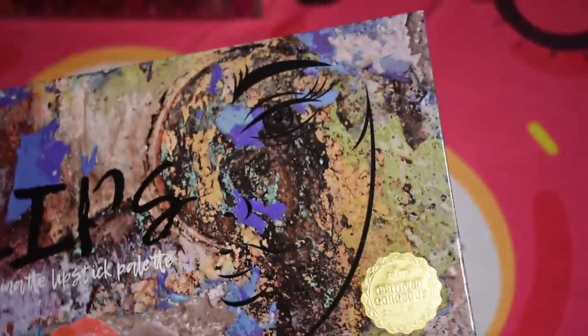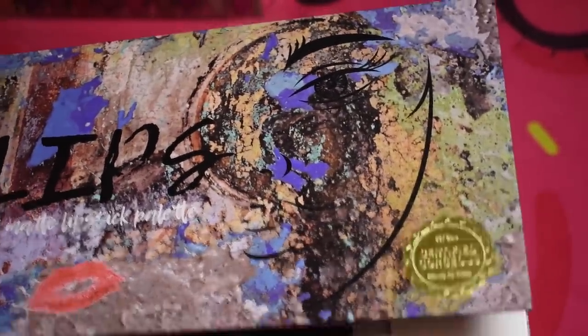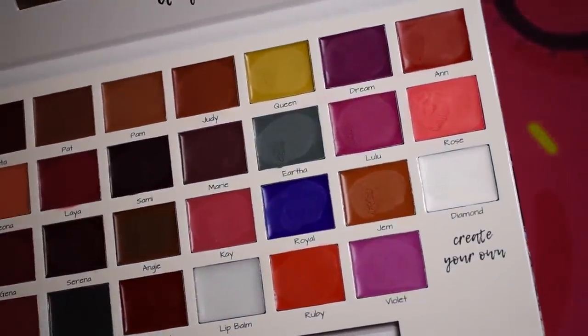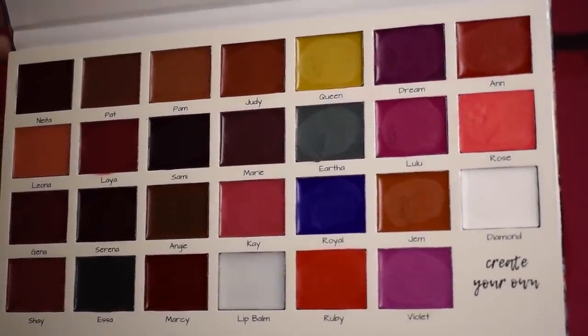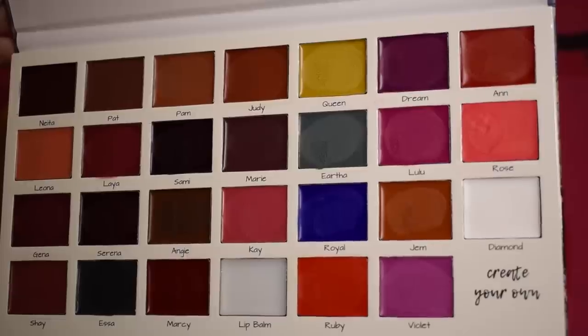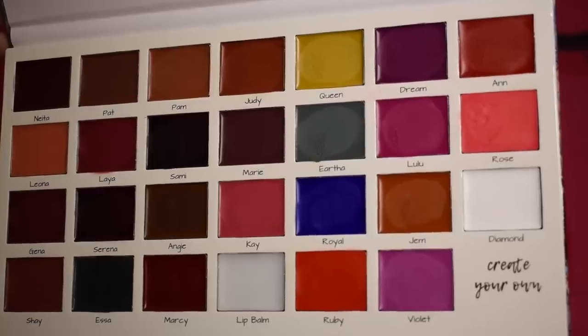This is a lip palette that I got from Beauty by Stony Cosmetics. It's awesome. I really love it so much. It's full of mattes and you can mix them. So I have a little mixing palette so I can create custom shades. Isn't that cool?